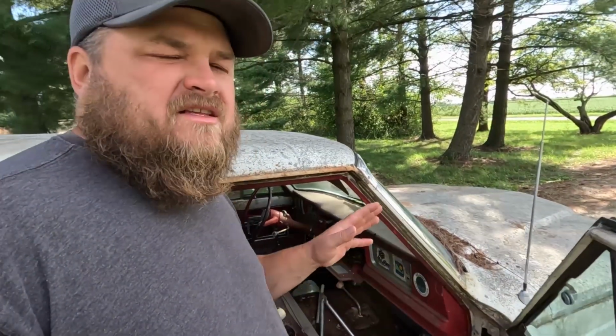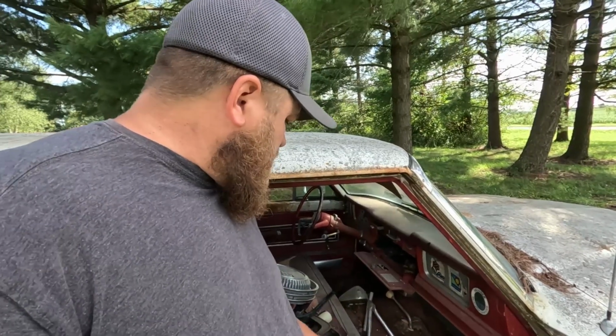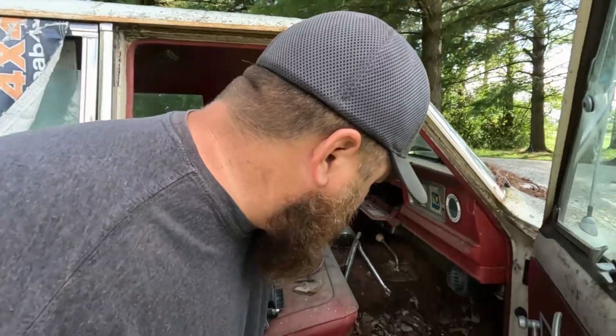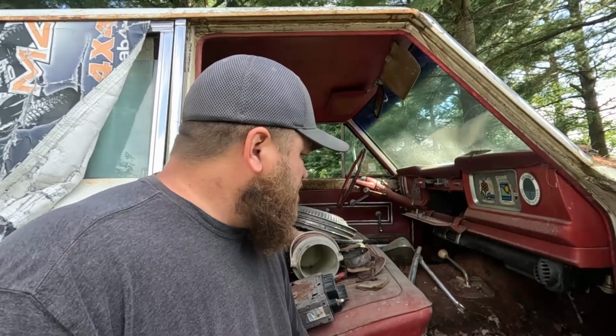Some of these things have been thrown in here for storage. Most of it though was in here when I got it. So let's see what we find. The first thing is the smell, and it's not mice, it's just stank from sitting. Kind of a mildewy smell.